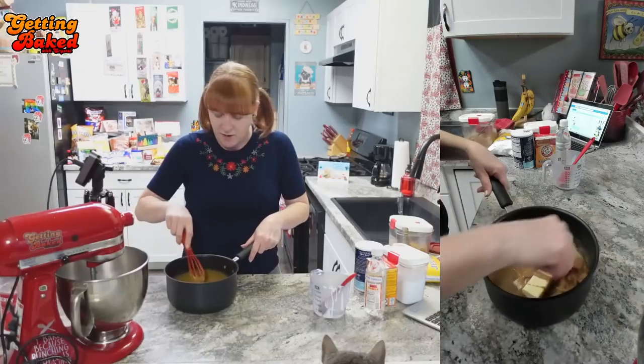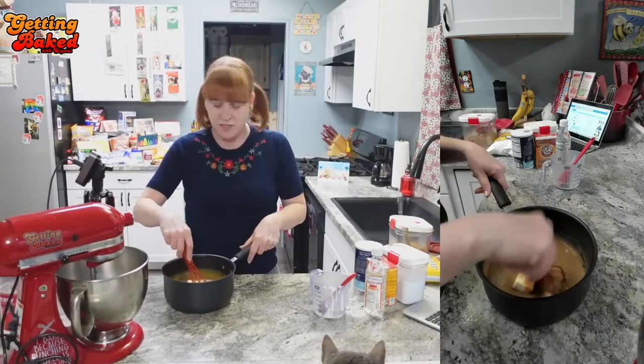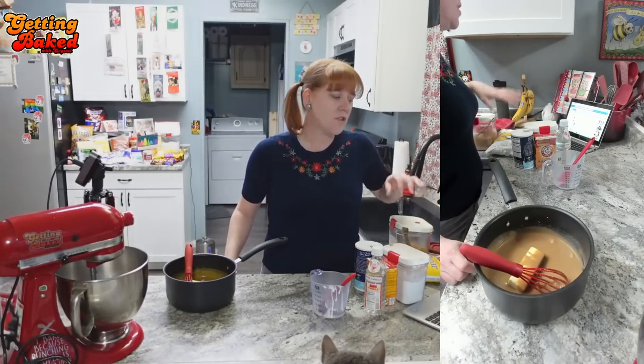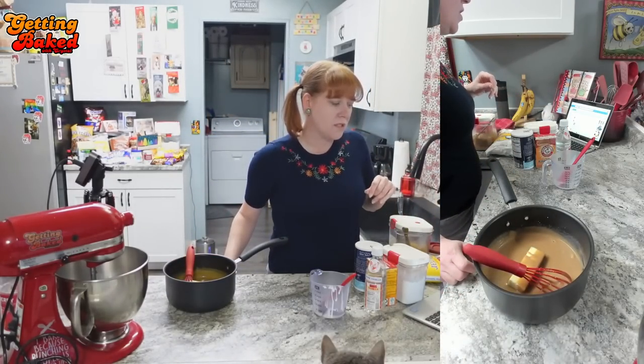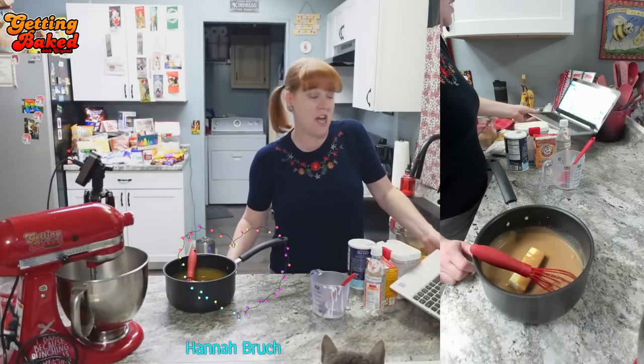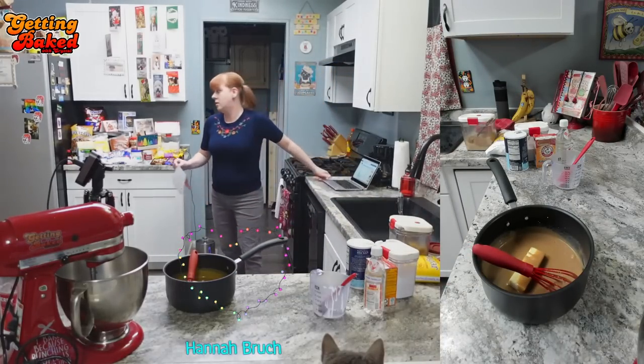All right, so now I've got my brown sugar and salt mixed with my heavy cream. I threw 6 tablespoons of butter in here, and it's going on the heat. We're gonna stir this constantly until it comes to a boil, reduce it to low, and simmer at a light boil for 15 minutes. So it looks like we're hanging out and chatting some more. Could have started this half an hour ago, but here we are.